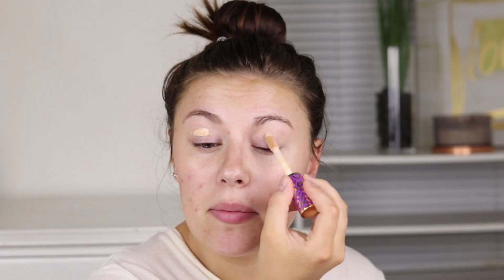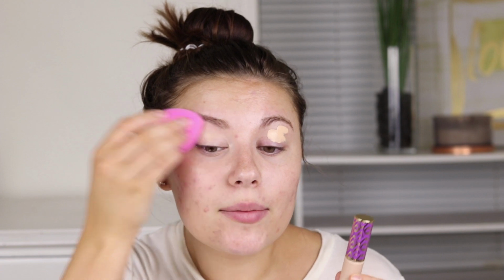So I'm going to go in with the Tarte Shape Tape. I haven't used this concealer in ages, so I was like, let me pull this out. I've been getting stuck in a rut, like I said, using the same old products, and I need to use different ones. Not that this is very different, because I feel like everybody in their family and mother uses this concealer.